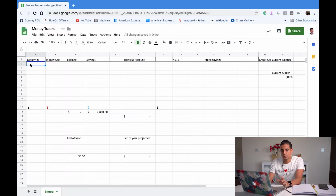So you're gonna see the first column is money in, and then it's money out. This is your balance, savings. This is extra. You don't have to really have it unless you have a business, but I have a business account. Your 401k if you have one. If you don't have one, that's fine. American Express, that's the American Express savings account that I have. You can have a Bank of America savings account, makes no difference. I just have it named that. And this is credit card and balance.